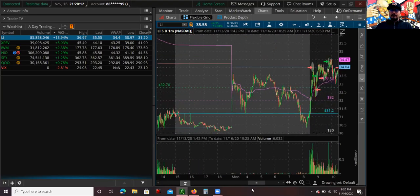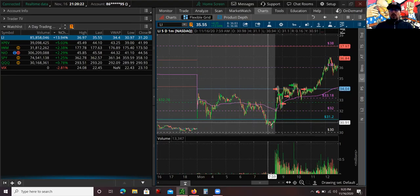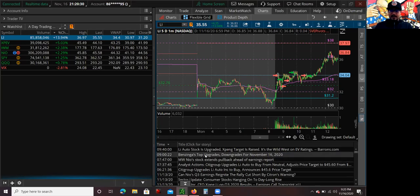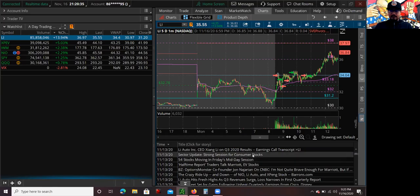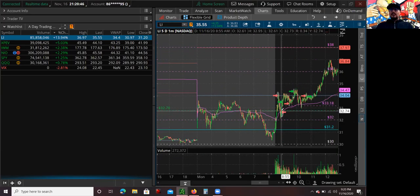In the pre-market there was a gap up, and it went red a couple of minutes before the open. But one thing that made the stock move so fast, such a huge move, is that it was upgraded by an analyst. I believe that analyst was Citi. Citigroup upgrades Li and announces a 45.6 price target. So, of course, that is going to help spike the stock.